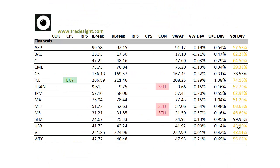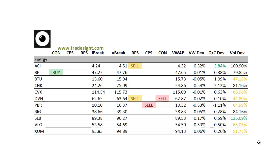Taking a look at the financials, a little bit to the sell side here. Just a few contra candles popping up here. We've got one in Morgan Stanley, one in MetLife, and also Huntington Bancorp. No real notable deviations here. And the one thing that should be sticking out, though, is that we're fairly light on volume here in a lot of these names. USB and Visa might not even trade half of their typical volume today.